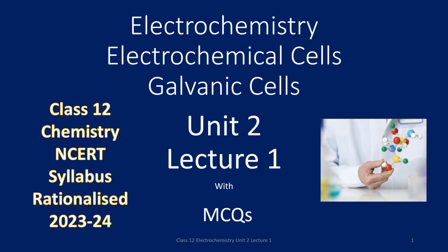Chemical reactions can be used to produce electrical energy. Conversely, energy can be used to carry out chemical reactions that do not proceed spontaneously. Electrochemistry is the study of production of electricity from energy released during spontaneous chemical reactions and the use of electrical energy to bring about non-spontaneous chemical transformations.